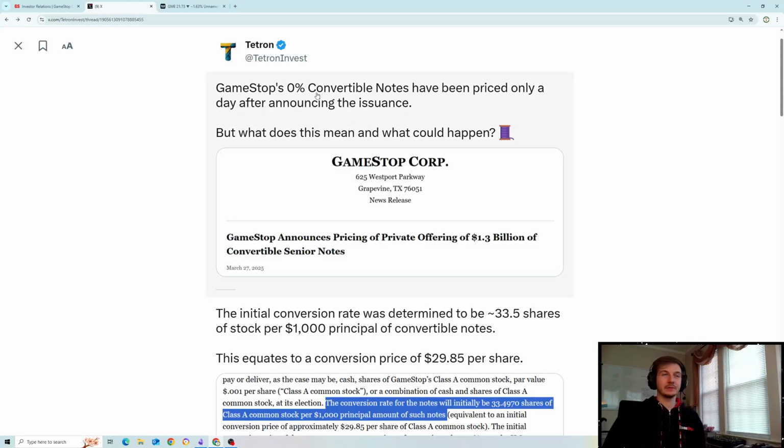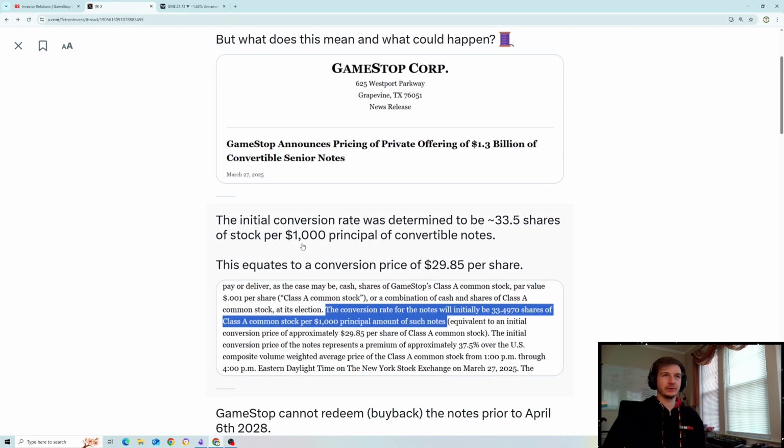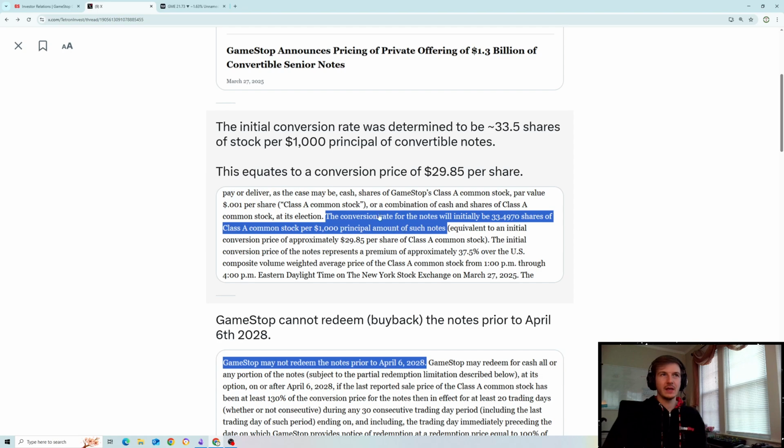So GameStop announced the pricing of their 0% convertible notes. It was just a day after announcing the issuance of these notes. So we're going to go ahead and dive into it here today. The initial conversion rate was determined to be approximately 33 and a half shares of stock per $1,000 of principal for the convertible notes. This equates to a conversion price of roughly $29.85 per share.